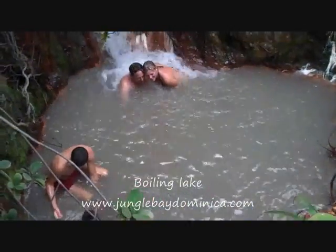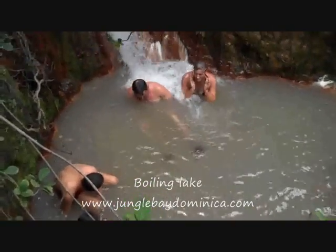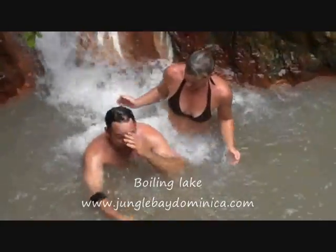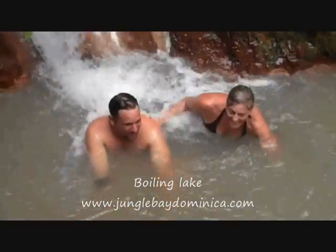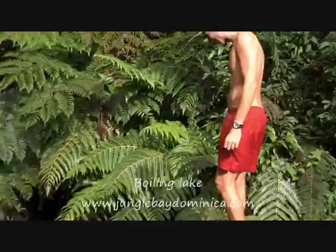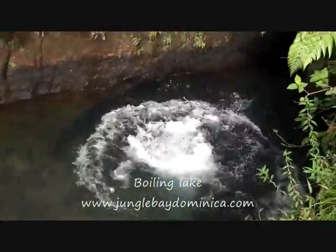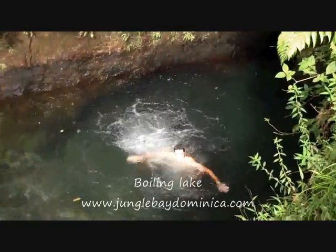One of the rewards of the Boiling Lake hike is the hot sulphur springs, quite soothing after the long hike. The final reward is a plunge in Titou Gorge, a scene in Pirates of the Caribbean 2.